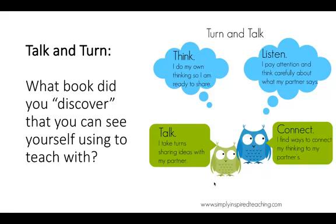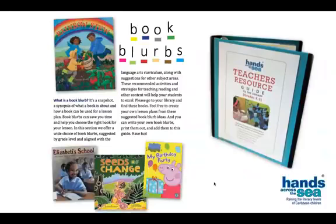Let's try it out by answering the question, what book did you discover during the speed dating book activity that you can see yourself using to teach with? Use your shopping list notes to share your thoughts about one book. Talk and turn with your partner for 60 seconds. On your mark, get set, talk. Pause the video and then resume once the talk and turn is over.